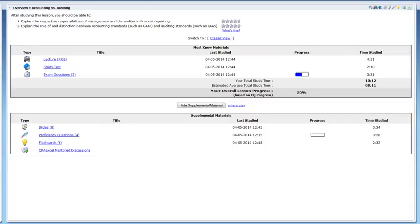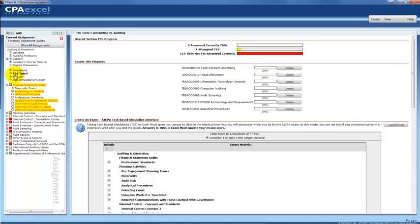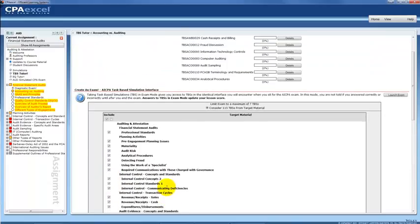Okay, so that's basically everything that you can expect from each individual lecture. So it's, like I said, very short lectures, and then you've got your study text and some questions. So once you've gotten through all the lectures, then it's time to start going through the final review material. So I would go up to the simulations tab, learn everything there is to know about simulations, what to expect for each section, and then you'll have your TBS tutor, or task-based simulation tutor. This is where you can select whichever lecture you want to select, and then they'll throw a simulation at you and see how you do.